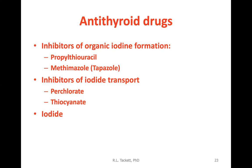Another attack that we can take is that we can inhibit iodide transport, so it's not being transported where it can be incorporated. And we use perchlorate and thiocyanate to do that. And then the iodide, which is basically the radioactive iodine.